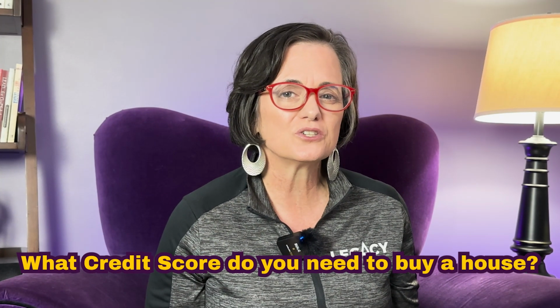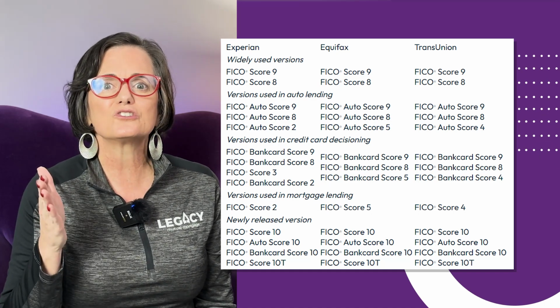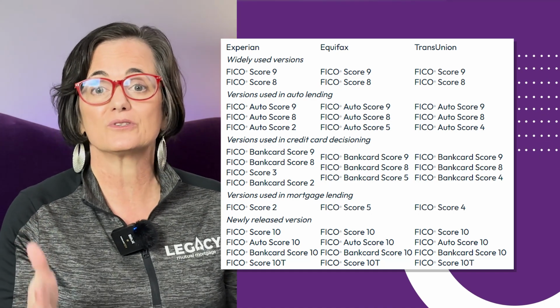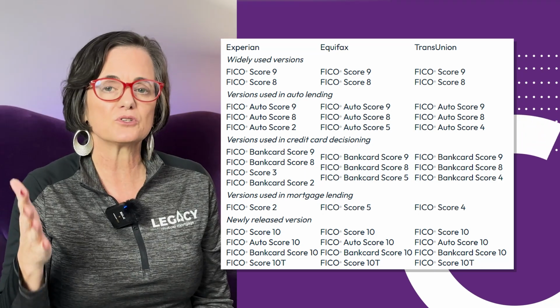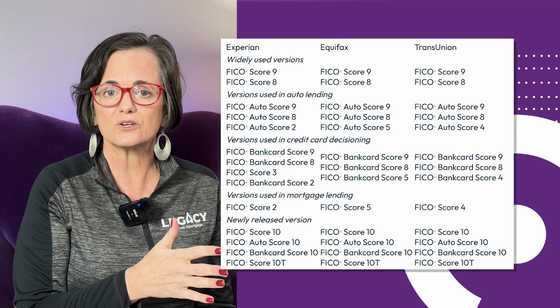What credit score do you need to buy a house? First thing to know is not all credit scores are created equal. Check out this chart that I'm going to put on the screen. There's over 36 models of FICO. About 90% of lenders use FICO, so not all of them use the same FICO score.